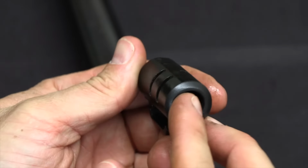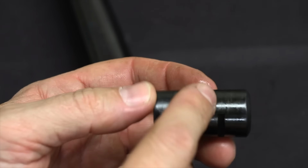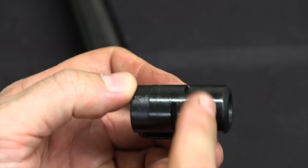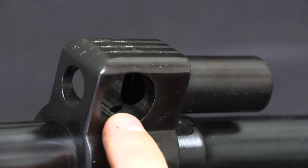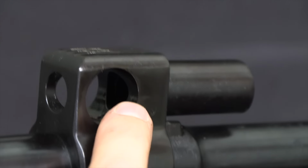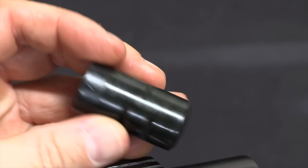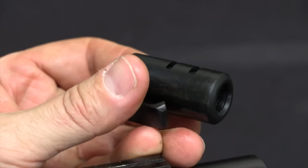So the way this actually works is with 3 slots that are increasingly large. That's 1, that's 2, that's 1, that's 2, that's 3. That little hole right there is the hole that comes out of the barrel. So gas pressure comes out there, and then it has to go into that big hole to push the piston, and it does so by traversing through one of these 3 little slots.